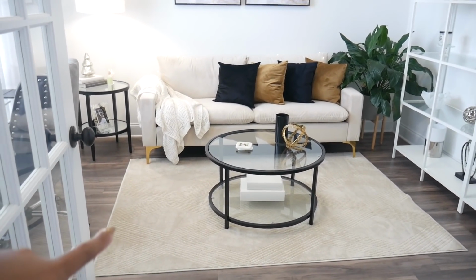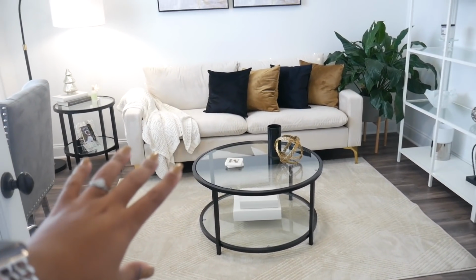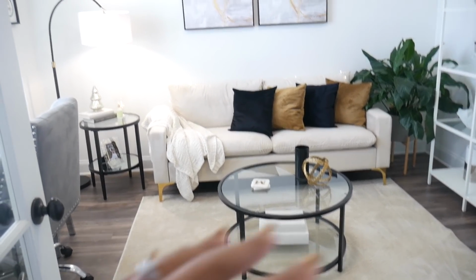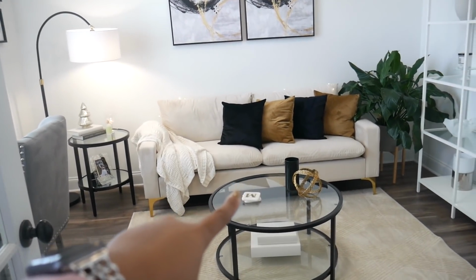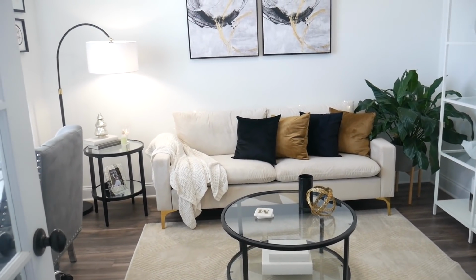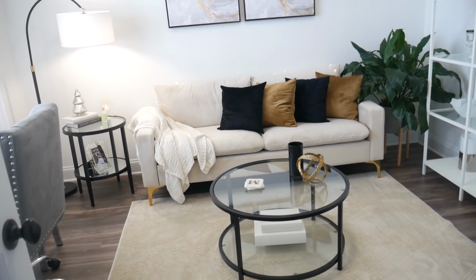The rug here was about $60, and I got it from TJ Maxx. The table is from Overstock, and I'll try to have everything linked down below. All of the decor is either a DIY, like the black vase here, or I purchased it from At Home, HomeGoods, TJ Maxx, Ross, Tuesday Morning, Amazon maybe even, or some store like that.